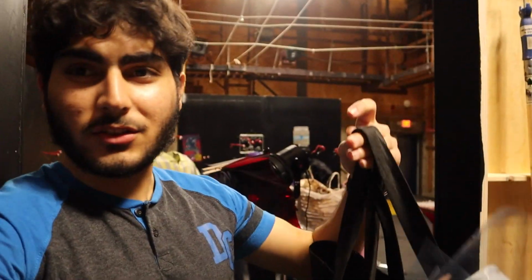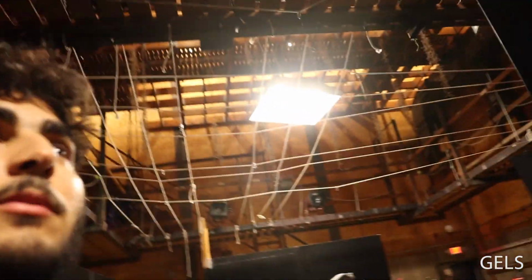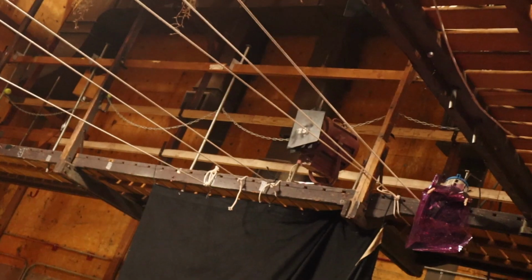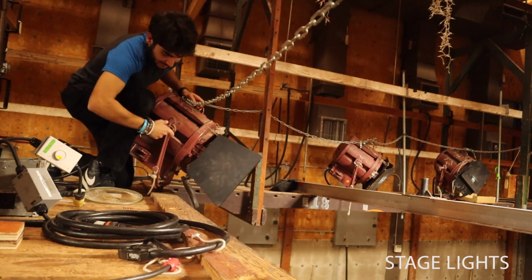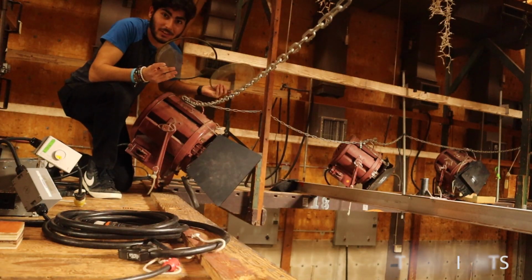These are called gels. We put them on the C-stands to change the color of the lights. And we also do the same thing up there for the bigger stage lights. These are stage lights. You could change their direction like this, or you could use one of these filters to change the intensity of the light.